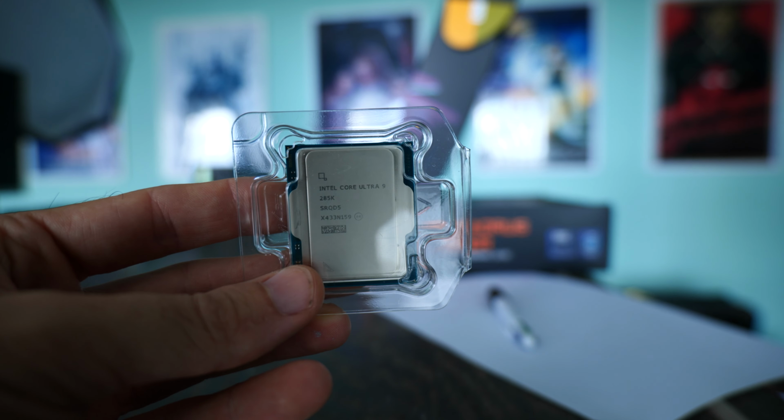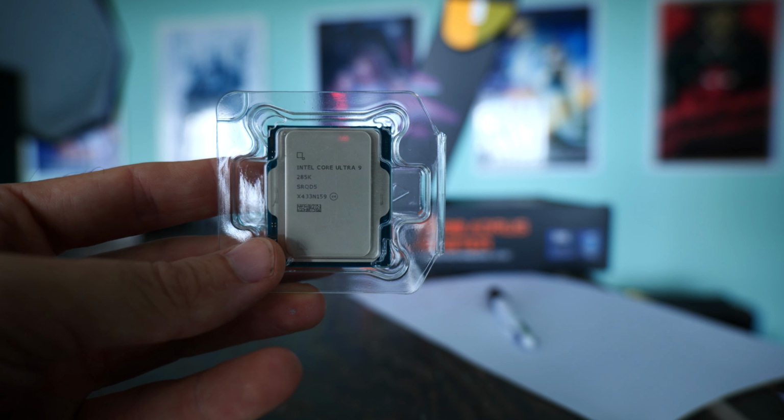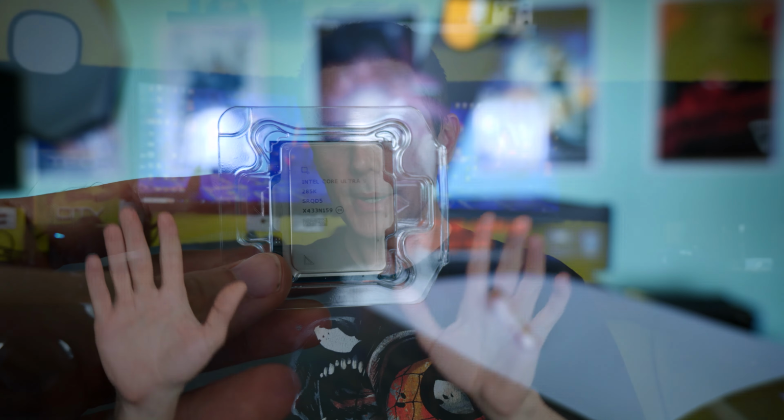As a gaming enthusiast of PC hardware, I'm definitely disappointed in the Ultra 9 285K, but there is some merit to the CPU. I'm not going to completely write it off, as I was talking about before with the productivity numbers. It is a decent CPU for some particular benchmarks, but buyer beware.